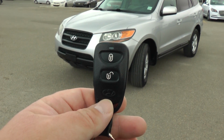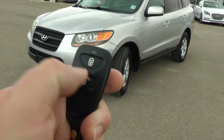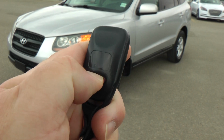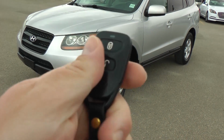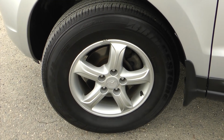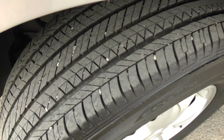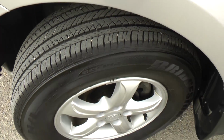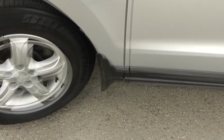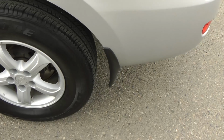Included with our Santa Fe, we have remote keyless entry. You also have a factory alarm system which turns on and turns off with the remote controller here as well. Included is a panic alarm, which works exceptionally well. You get 16-inch aluminum wheels, and we have tires which are in very good condition. Looks like they were put on not that long ago, lots of tread left. You get four-wheel disc brakes as well, plus we have mud guards on every corner here on the Santa Fe, just to protect against stone chips.